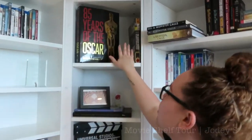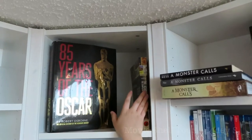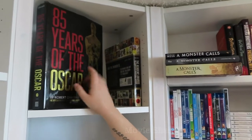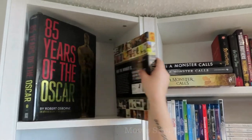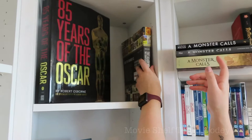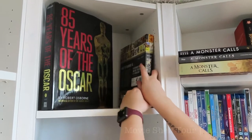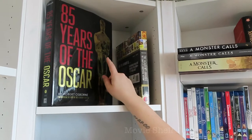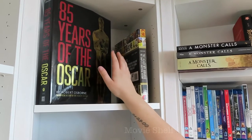At the top of this first shelf, we have two books that are all about the Oscars. This book I got Sam for Christmas a couple years ago, and then this one my aunt and uncle gave Sam for Christmas a couple years ago. We have an entire Oscar section here. Sam has said he would love to get a plastic Oscar figurine to put up here. I think that'd be really cool.